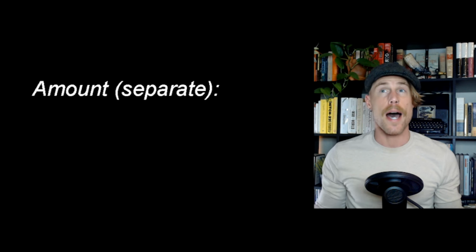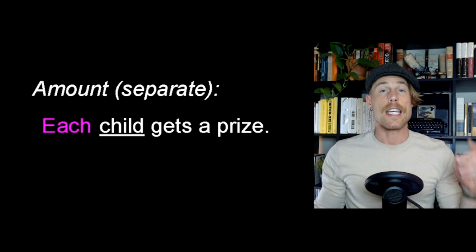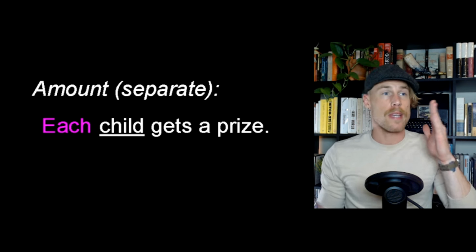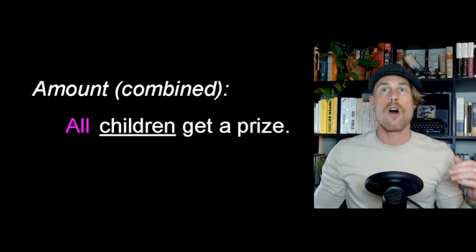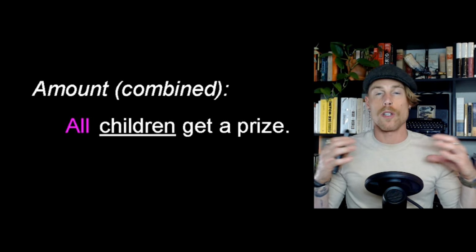Or amount. This can be separate. Each child gets a prize. Each individual child. Or amount combined. All children. All means the whole group.